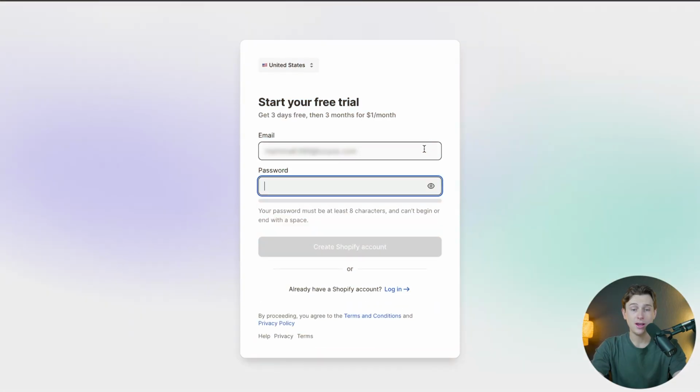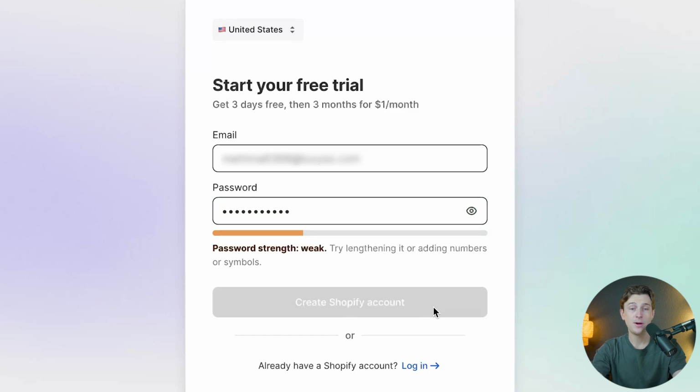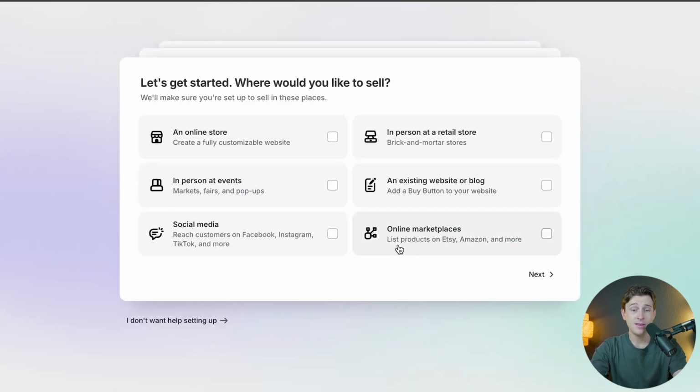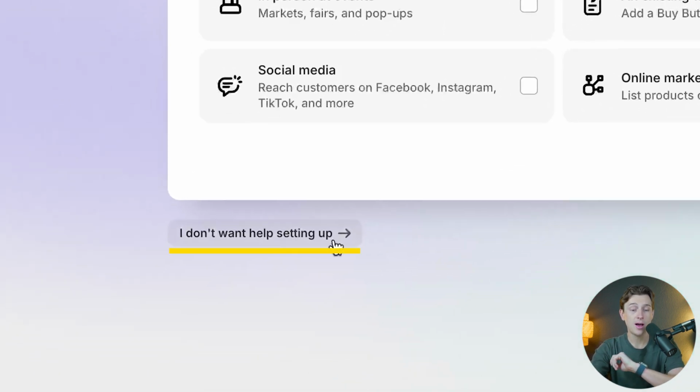After we hit this button, it should take a few seconds, and then we'll create a quick password to actually create our account. Once we create our account, we'll hit the Create Shopify Account button, which should take us to the next step. As you can see here, it's going to ask us a few specific questions about what type of store we're setting up. Because we're going to be using something called Storebuild.ai, we don't need to really worry about this too much, so we're going to go ahead and click the I don't need help setting up button.